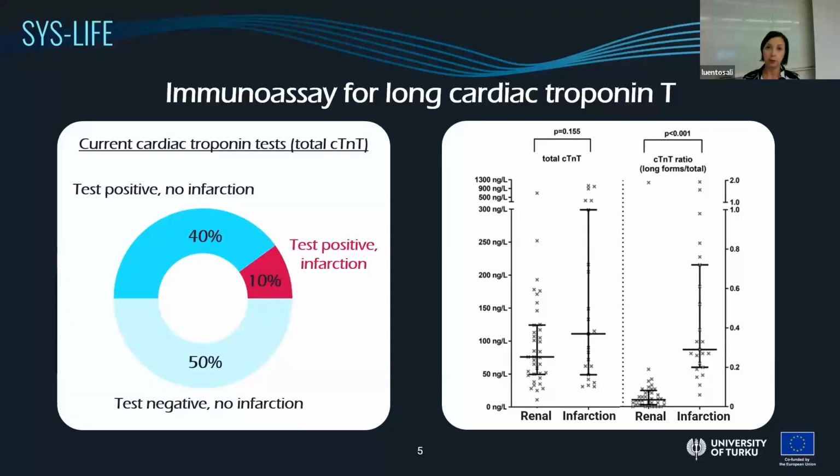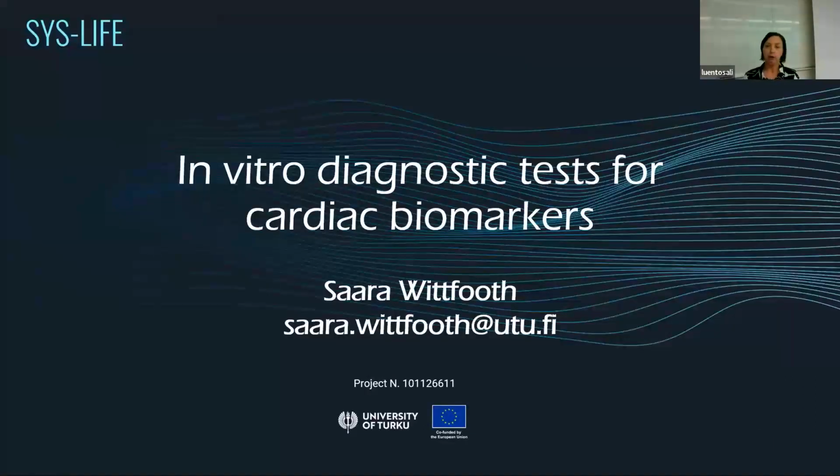And we really hope that in the future, this test could help improving the patient care and diagnostics of myocardial infarction patients. So we are currently looking for one candidate who has already wide knowledge of immunoassays and has extensive experience in conducting immunoassays and also developing sensitive immunoassays.